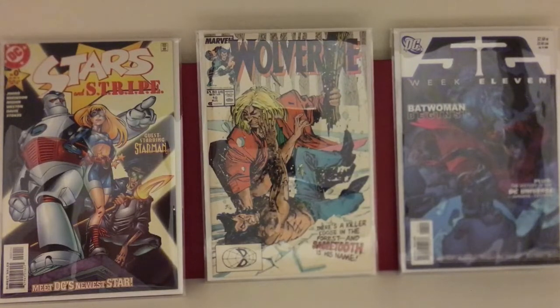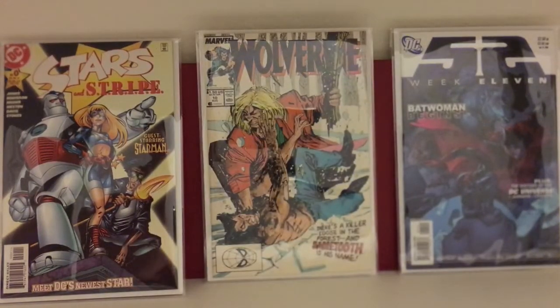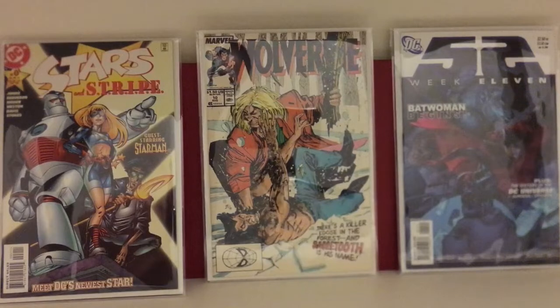But I finally found a near mint copy. I went to a comic shop and spent $20 on this book. I didn't want to spend that much, but I think you can get it for $15 online at the lowest, but you have to pay for shipping. So for a near mint copy for $20 cash, I could just pick it up and get the heck out of there. I was like, forget it.